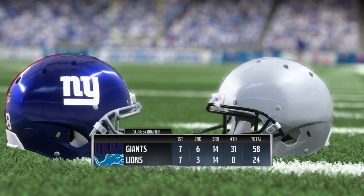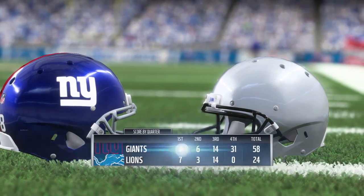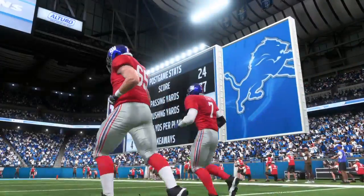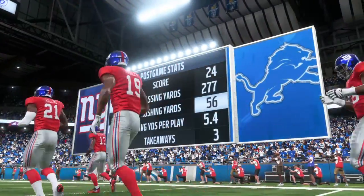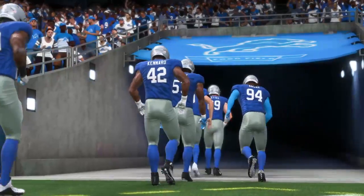So for the Giants, it's an ideal start as they move to 3-0 now on the young season. And they will head home next week to take on the Washington Redskins. Meanwhile, for Detroit, they'll fall to 1-2. And they'll be off to Minneapolis next week for a look at new U.S. Bank Stadium and a date with the Vikings.